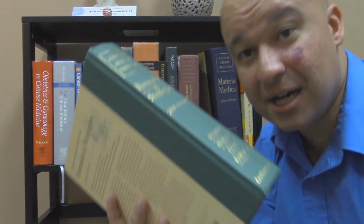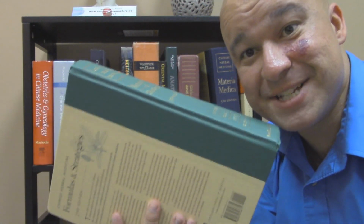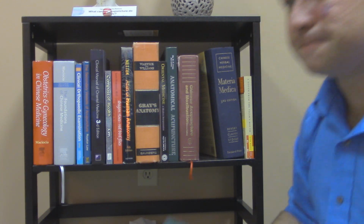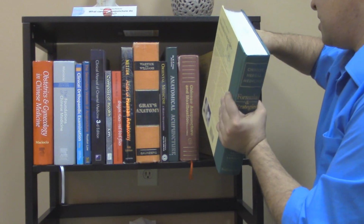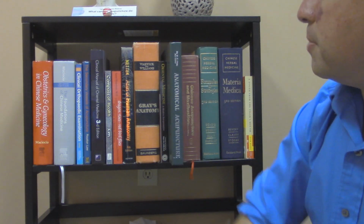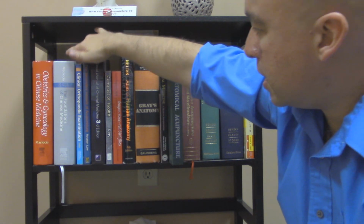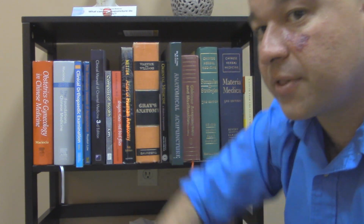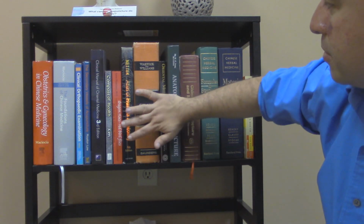I love this book. And yes, it is very, very heavy. It's about half as bad as the blue one, but still. Okay? All right, in we go. Now we've got a few others here. We've got anatomical acupuncture. This is an orthopedic one. Mix that with clinical orthopedic examination. Fantastic for, hey, I got pain. I actually had a patient earlier that I had to crack the spine on these with. Helped out a lot. They had reduced range of motion. I got it to improve by about 10%.